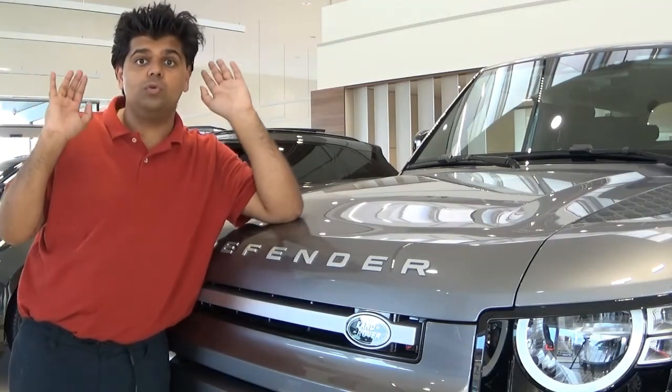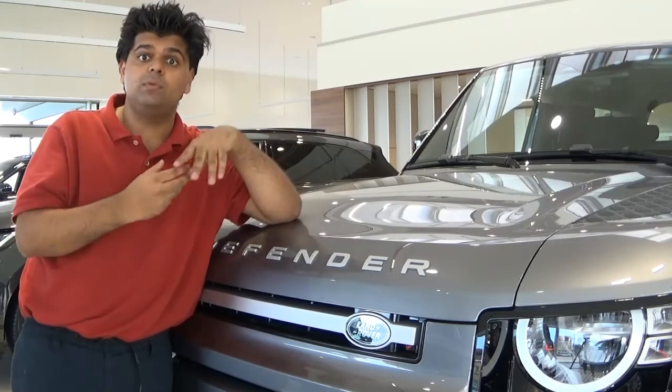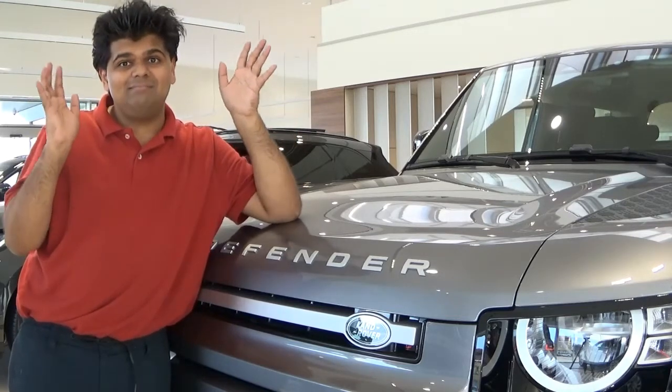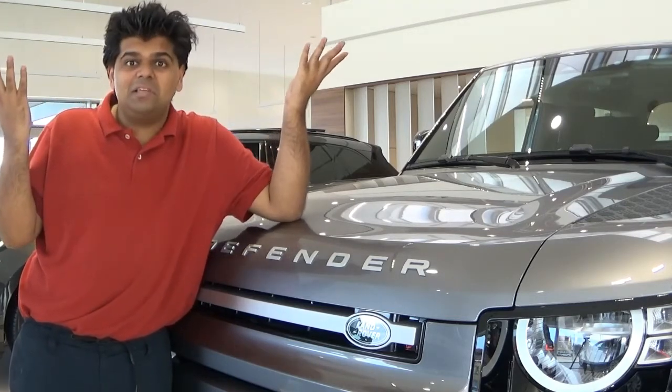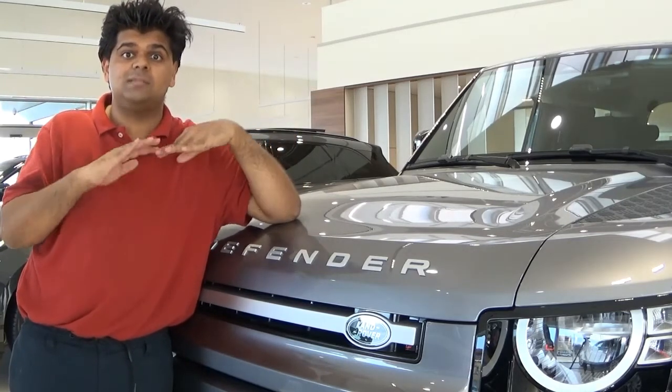Yes, I know just what you all are thinking, that Land Rover has gone a bit on the premium side with the Defender. But, I mean, it's expected, isn't it? At least I thought that. I was thinking to myself, this was expected. I'm going to tell you all something, another thing.